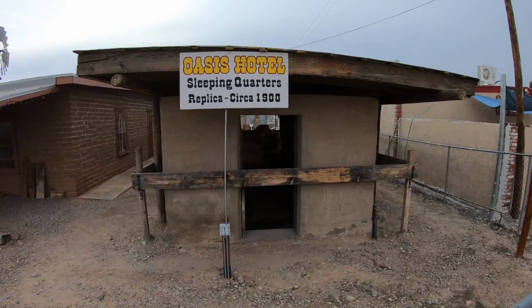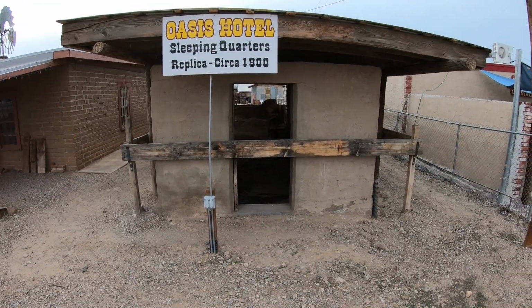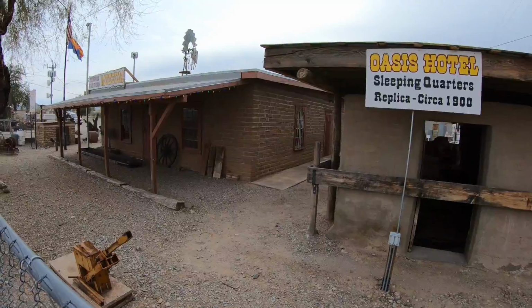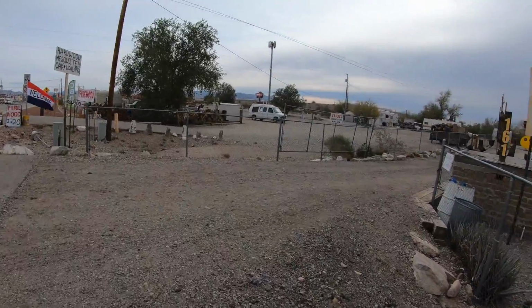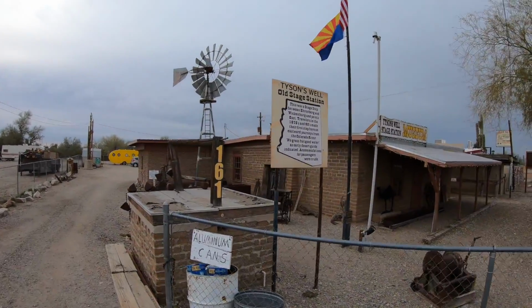Okay, that's a replica, but in the back, I don't know if you can see it, we'll go see it from the other side. There's actual old walls of the original building. Okay, we'll head around back, go on in. You can feel the rain in the air. Temperature's dropping too.